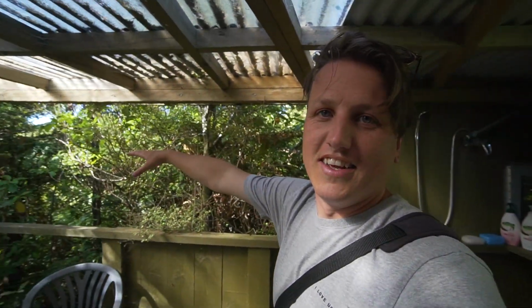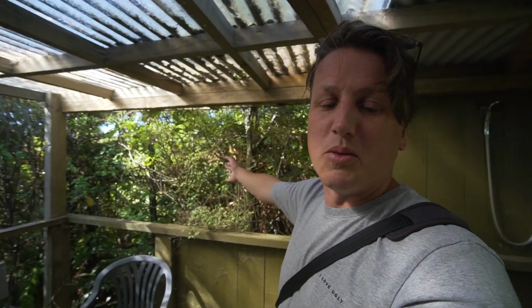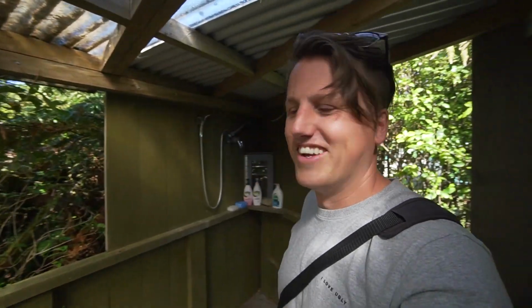There's a platform here overlooking all this bush, and there's a solar shower in it. How cool is that? You shower with the birds. Spider up there as well. Chelsea's not going to go near it. This is so neat.